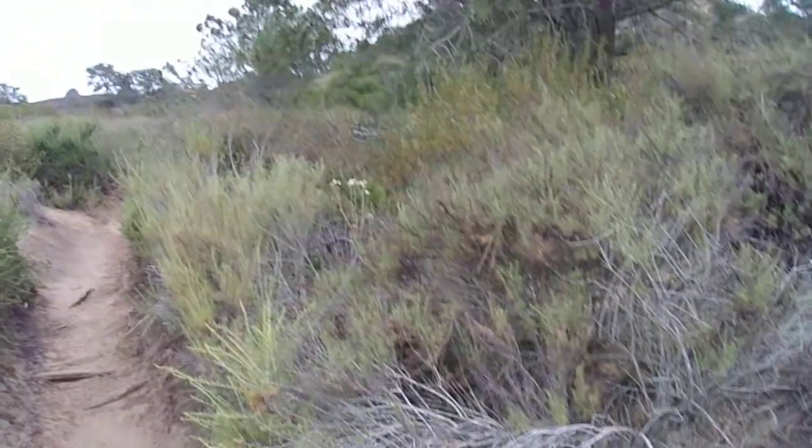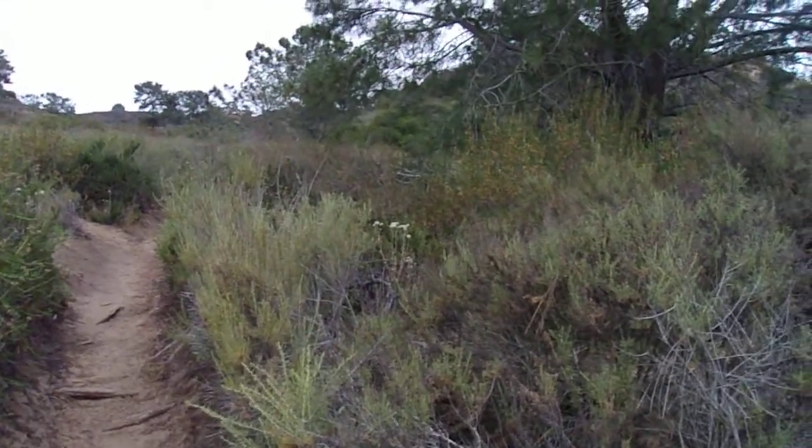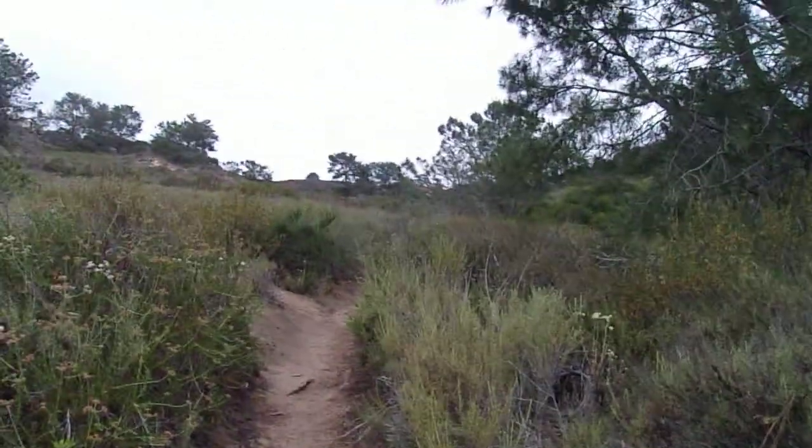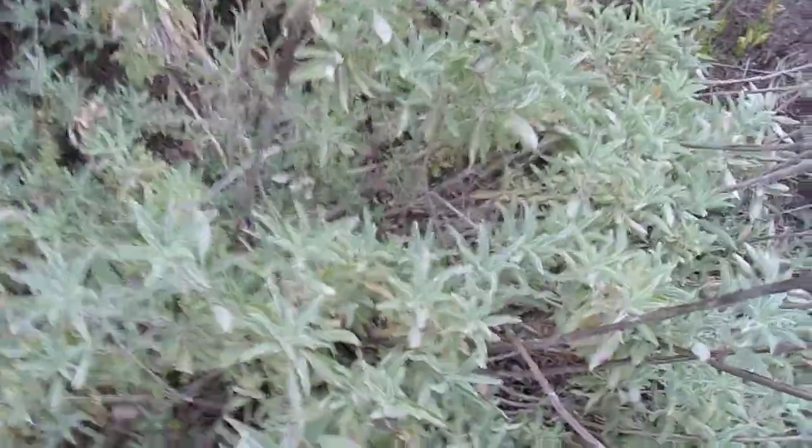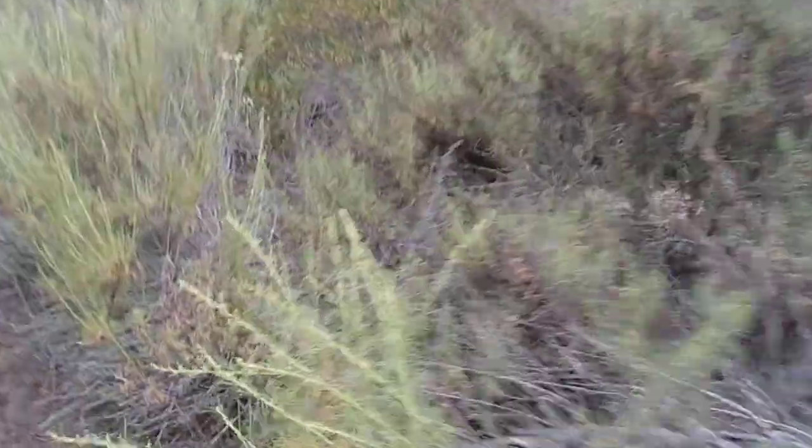And I think the name of that ridge is called Red Ridge. I think that is the name. There's a trail called Red Ridge Trail. I think it runs along the top of it, so I'm going to try to catch up with that. Here's a really nice little patch of white sage. Beautiful Salvia apiana.